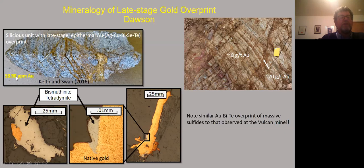Look at some of the grades in here, close to 59 ppm gold in this. This is from an outcrop in one of the road cuts, about 8 grams here of gold, and in a cross-cutting vein about 70 grams. When you look at it in reflected light, in addition to native gold, there is bismuthinite, the bismuth sulfide, and tetradymite, the bismuth tellurium sulfur mineral.